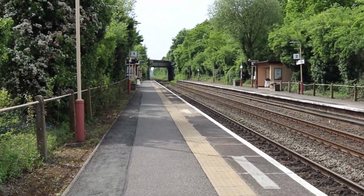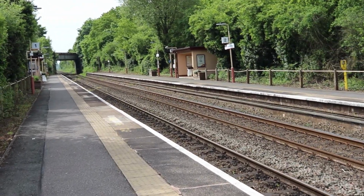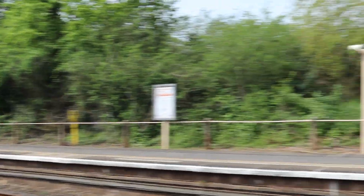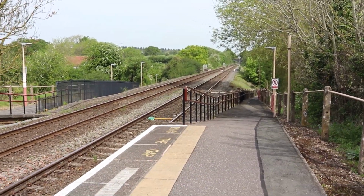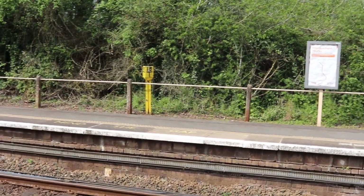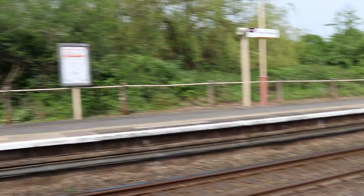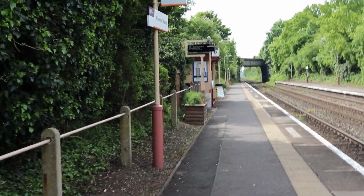And here we are, on platform 1. And immediately, those views, straight as a die, down that side, and straight as a die, down that side. I can see a milepost marker over there. You know how much I like my milepost markers. We'll have a closer look at that once we get over to platform 2, which I've actually got to go underneath the road bridge to get to. So I'll spin you around again. Let's just carry on walking down here.